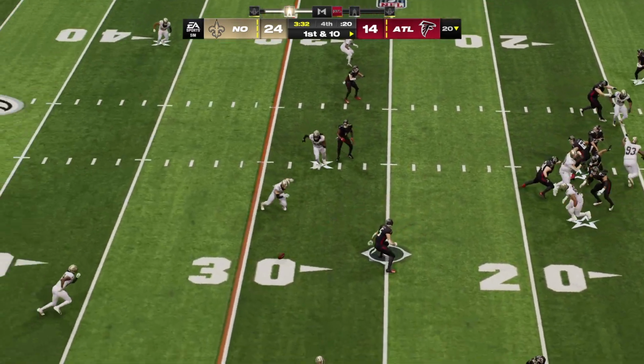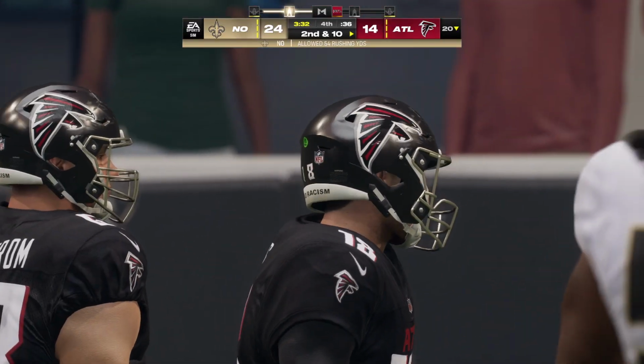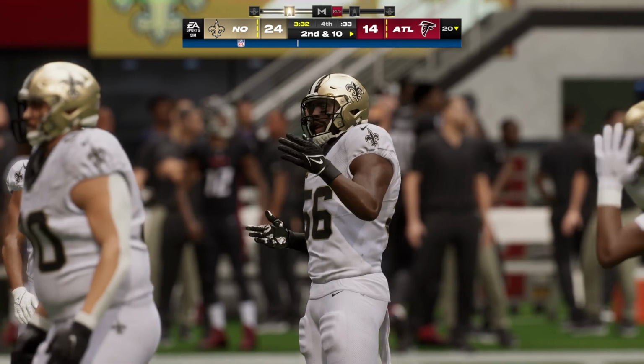Cousins now to throw on first down. And this throw a bit late as he couldn't reach back for it. Drake London, his intended target, but it's going to be second down.